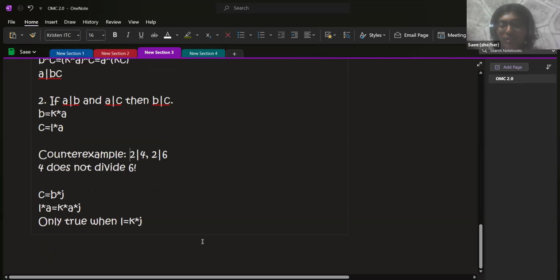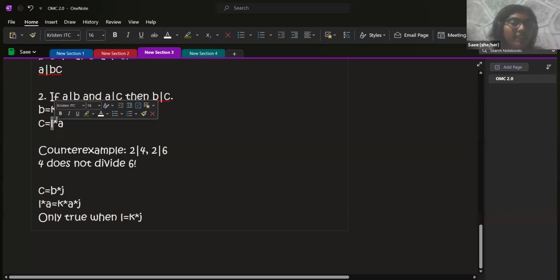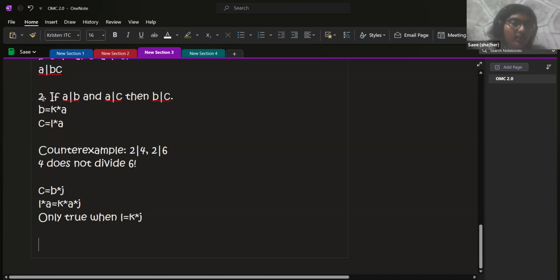Ashutosh? Or L divides K. Okay, what happens if L divides K? If L divides K, then C divides B. Yes. So in fact, we can make this into a lemma. But this is actually also not true, so let me write that it's not true.